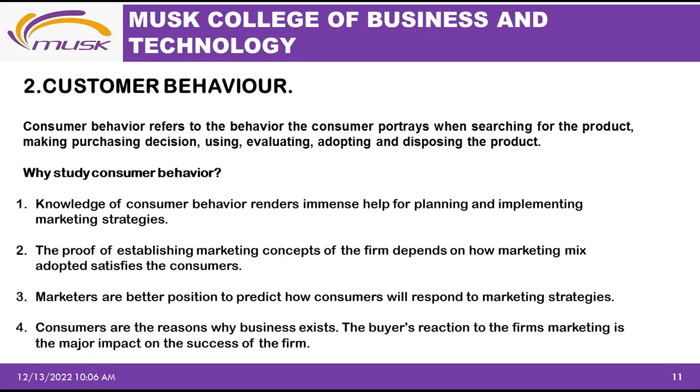Topic number 2 on customer behavior. We also call it consumer behavior. As we do customer service activities, it is cognizant that we understand how customers behave, because that is going to dictate whether we succeed in having them become loyal to our organization or we are going to fail.